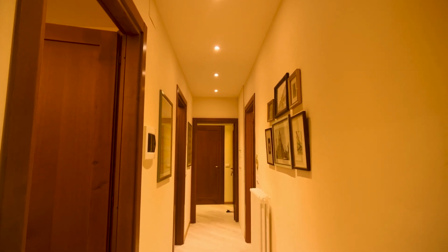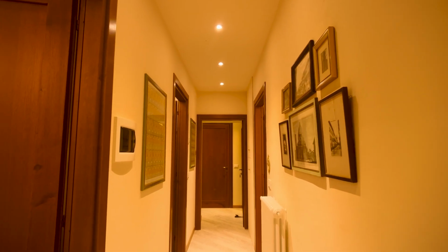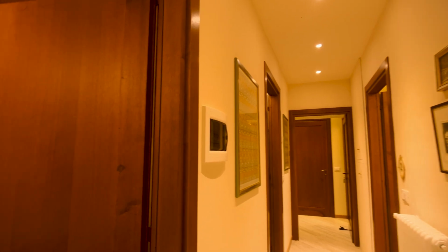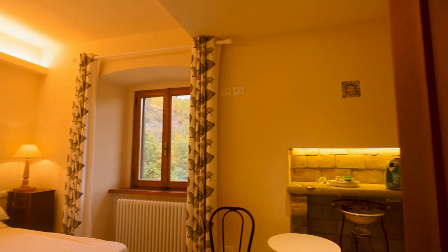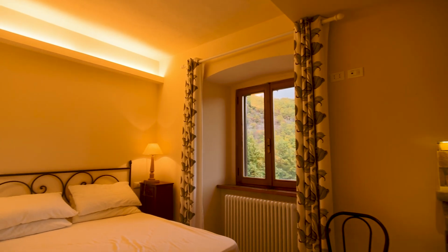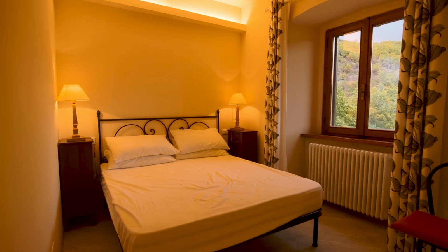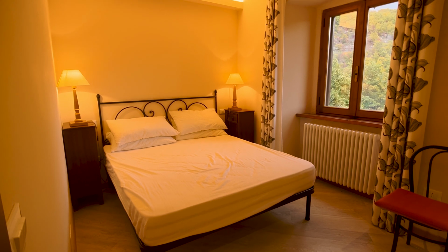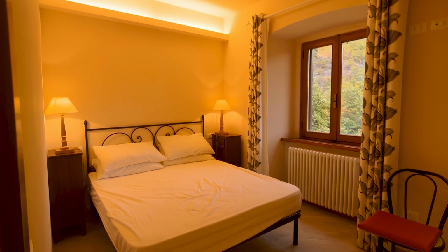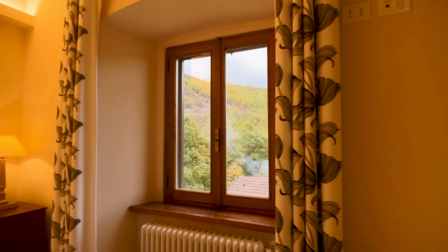Now look, first floor. Now this could be a self-contained apartment, because if we pull into this room, you will see that it's got a jolly nice double bed, and some lights which have been put up on the ceiling. That's quite good, and I can probably now give you a better view.